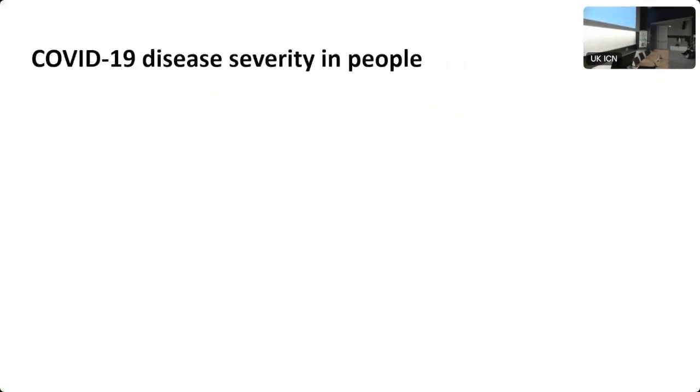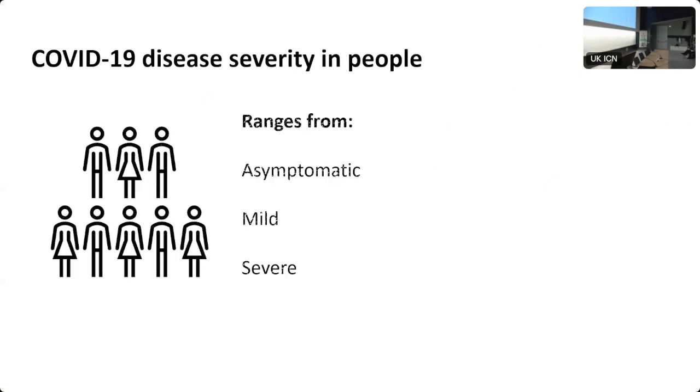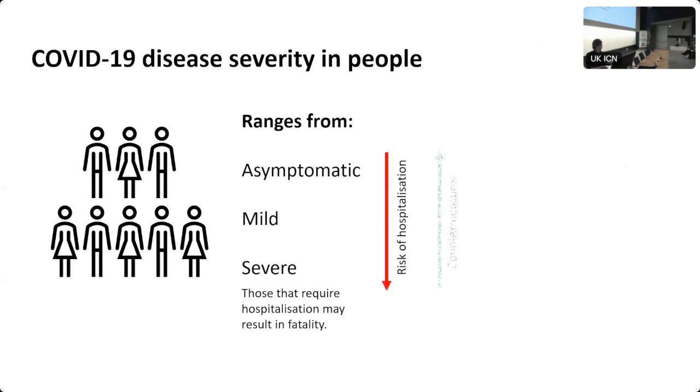So, as we all know, there is a spectrum of disease within COVID-19. Some people are asymptomatic, some people get mild disease, some people have severe disease, and these people tend to end up in hospital and it can result in fatality. We obviously have countermeasures in place, vaccines, antivirals, public health measures, which try and push us in the opposite direction. But what I wanted to really point out here is that we can see from experience that there is huge diversity with how people experience disease.